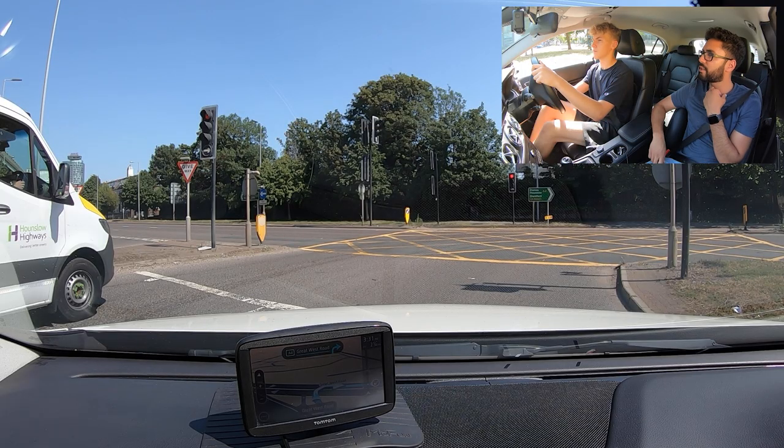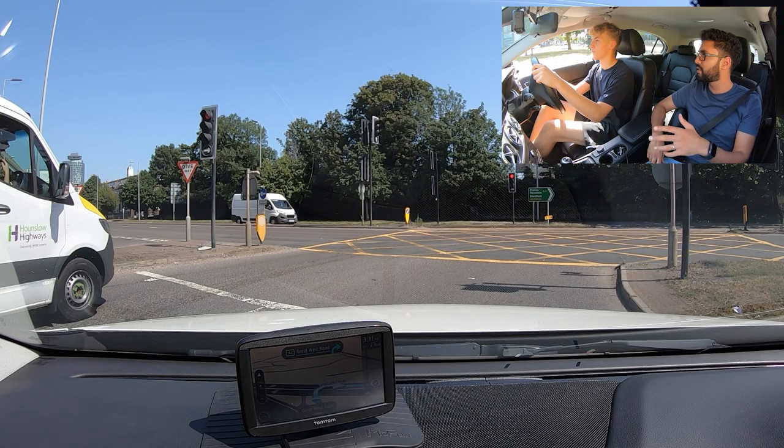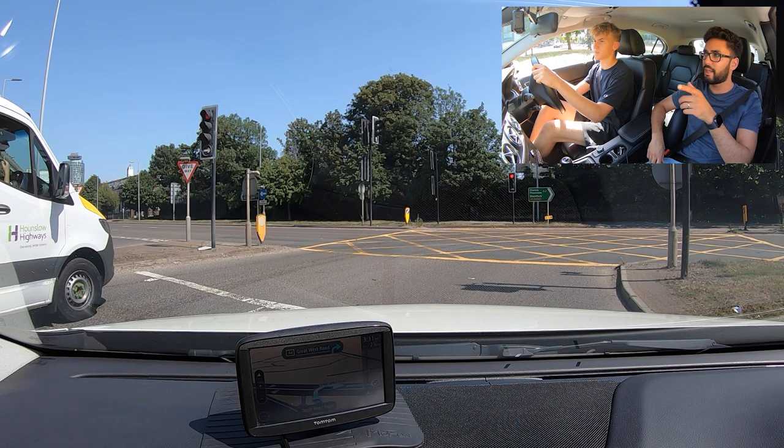Now, how many lanes do you think there will be in the new road? I think it was four or three. There'll be two at least, right? Because right now there's two lanes turning right, so there should be at least two lanes in the new road, and there could be more, okay? So right now we're in the second lane, so we should end up in the second lane in the new road. Yeah. Okay.